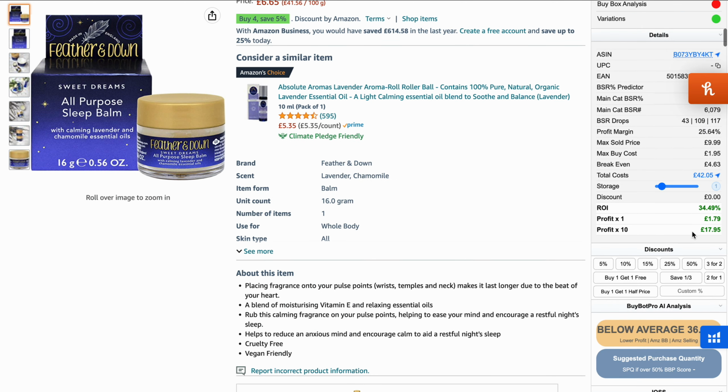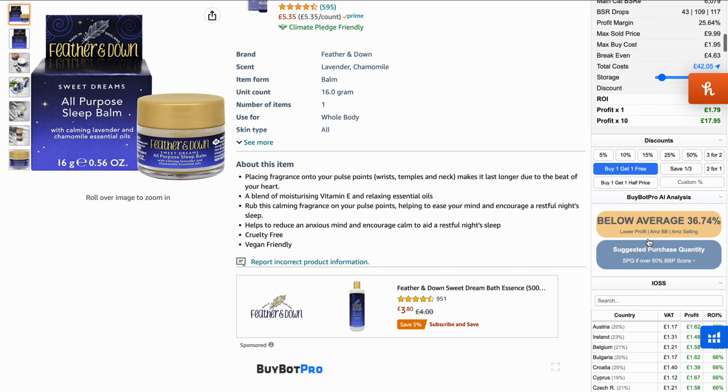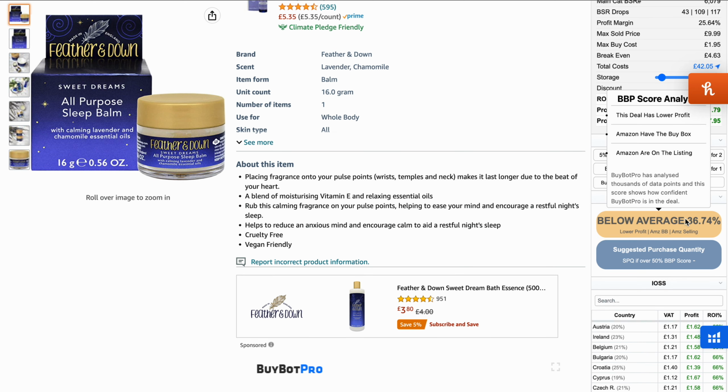So if you're looking to buy 10, it will tell you the total profit you can make, which is a huge £17.95 on this product. You can also add any discounts there, which is really cool, and it's going to give you once again that final summary we got at the top. So this is actually considered a below average deal. It's up to you if you want to go ahead.